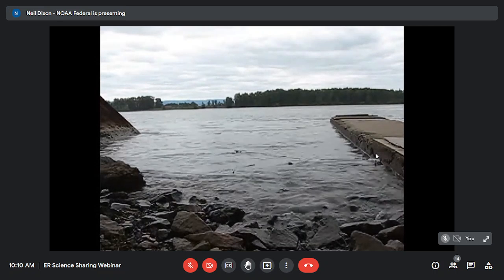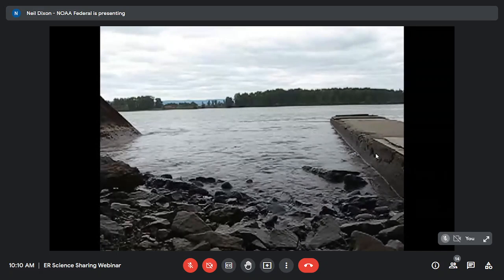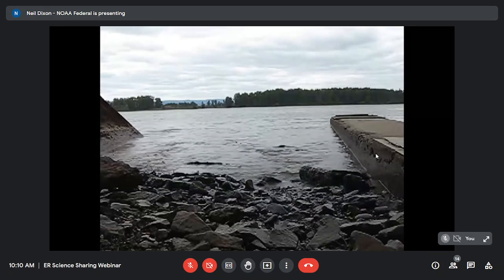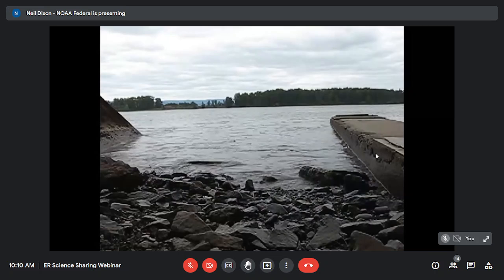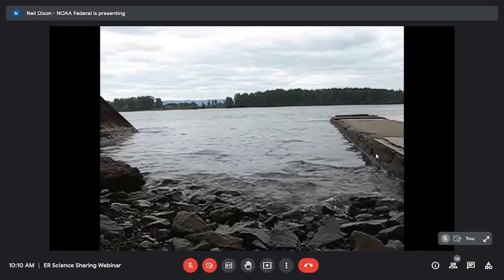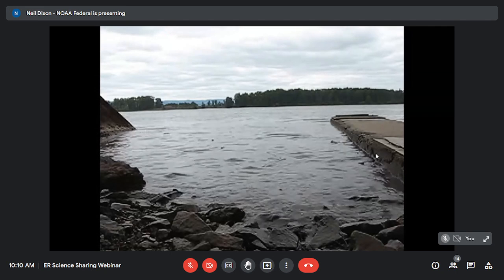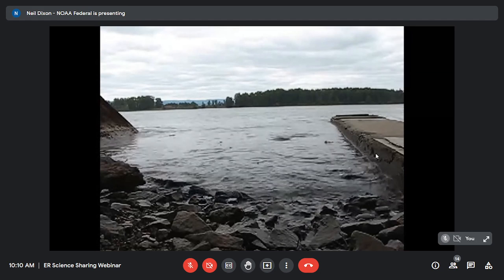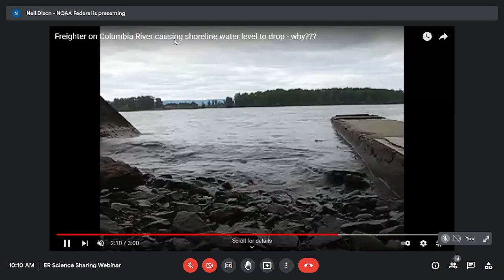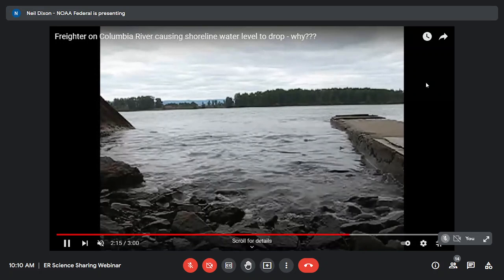So you'll see these surges kind of come in and out, and then eventually the oscillating waves associated with the ship actually breaking the water and creating waves will make it to shore. But this surging back and forth will take place for a few more minutes. I won't play this whole video for the sake of time, but it gives you a good idea of what's going on. And it's ironic that the title of this video is "A Freighter on the Columbia River Causing Shoreline Water Level Drop." Why? Because it is kind of an odd phenomenon.